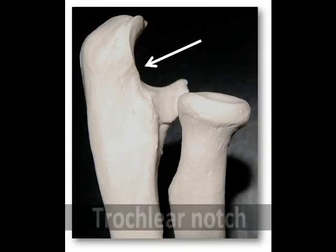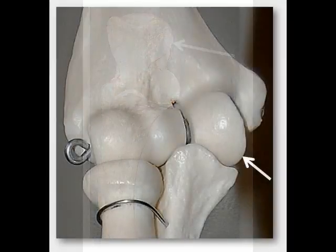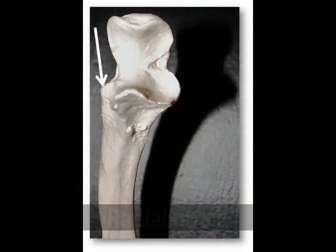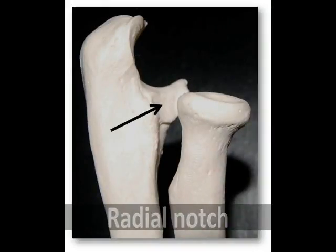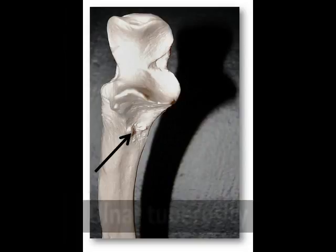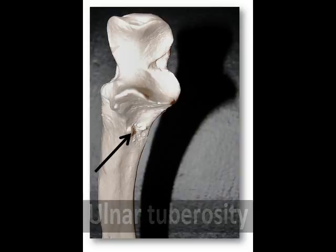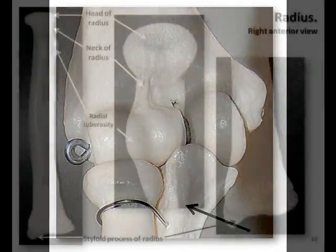The coronoid fossa is a much shallower depression compared to the olecranon fossa. The trochlear notch is the larger curved area shaped like the letter U, which identifies this bone as the ulna. It's found between the olecranon and the coronoid process and forms part of the elbow joint. It's named after the trochlea of the humerus, the tooth-like process with which it articulates. Located just lateral and below the trochlear notch is the radial notch, which articulates with the head of the radius. There is a rough, bumpy area called the ulnar tuberosity located inferior to the coronoid process. It serves as an attachment point for the tendons of the biceps brachii muscle.